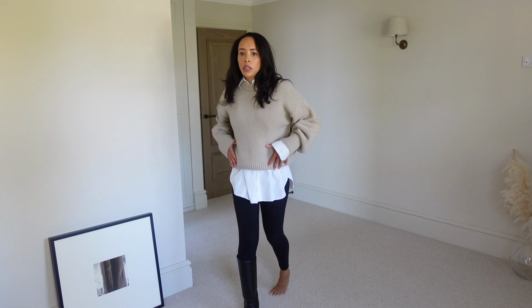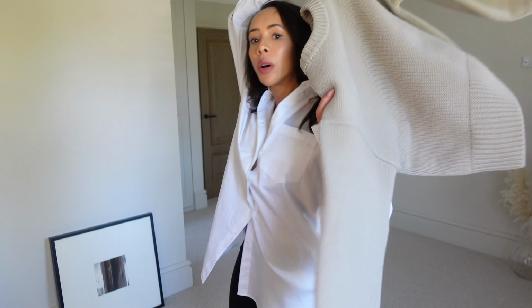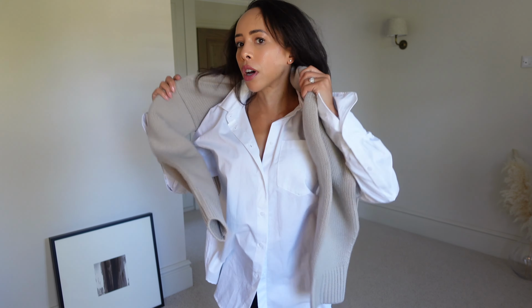100%. I'm in love with this jumper, even if it cost me £140. If you don't see me wear it this season, seriously, shoot me. So that's me showing you how this jumper looks. Actually, what I thought as well was just show you how this jumper looks styled over the shoulders.